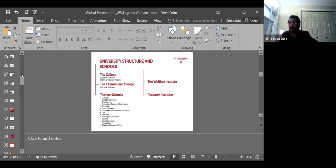Then we also have our own college, which is 100% owned by the university, and also the international college, which runs most of our academic programs from foundation to diploma. They are part Navitas and part owned by the university. So we have many options in terms of pathway, and as also mentioned to you, we have international partners where students can study and continue their pathway through articulation to our university.